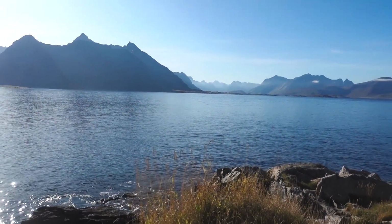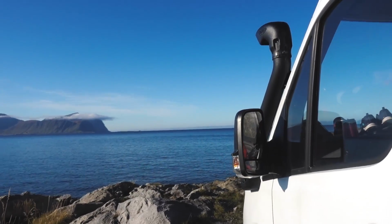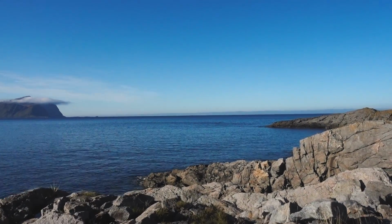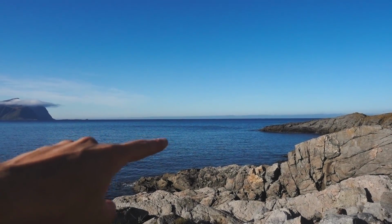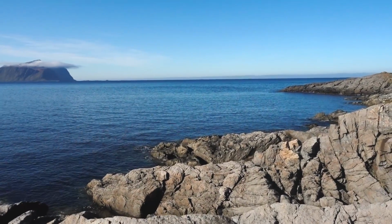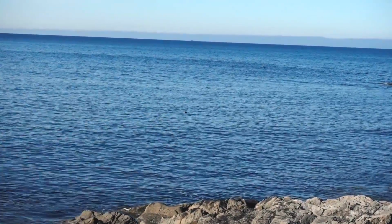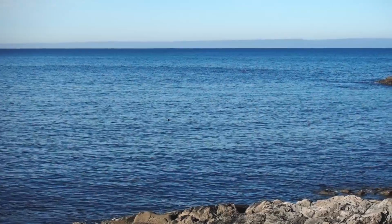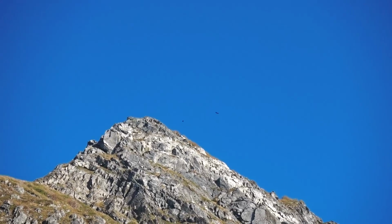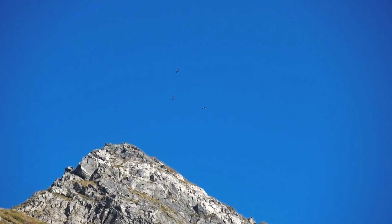Good morning. Look where we parked last night. The sun is shining. There is eagles above, and just over there in the distance a seal has just popped out of the water to say hello. This is absolutely amazing. Can you see him, guys? Right there, that is a seal, and it keeps popping its head out of the water. It's very cute. And as I mentioned, circling above the van are 3 beautiful eagles.